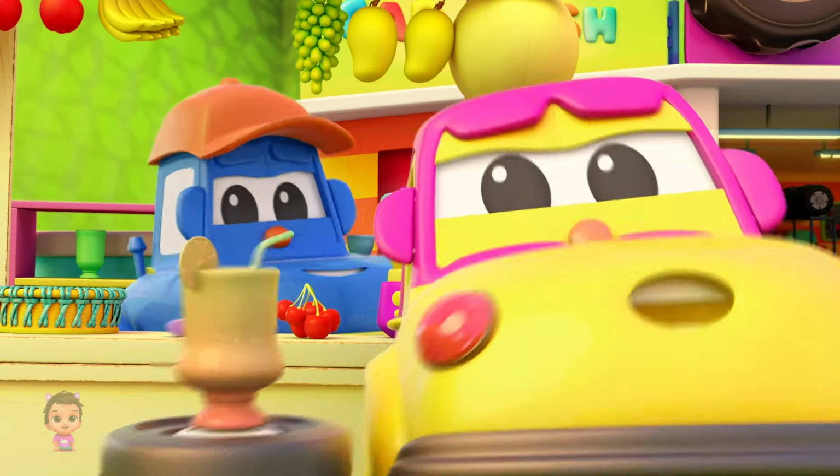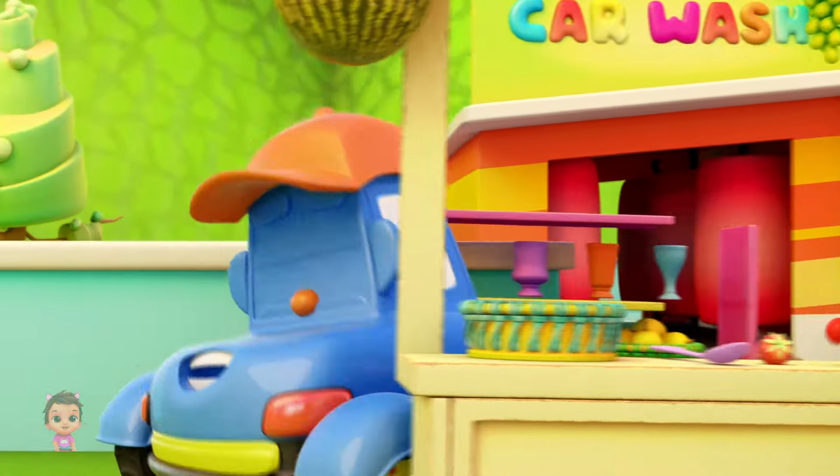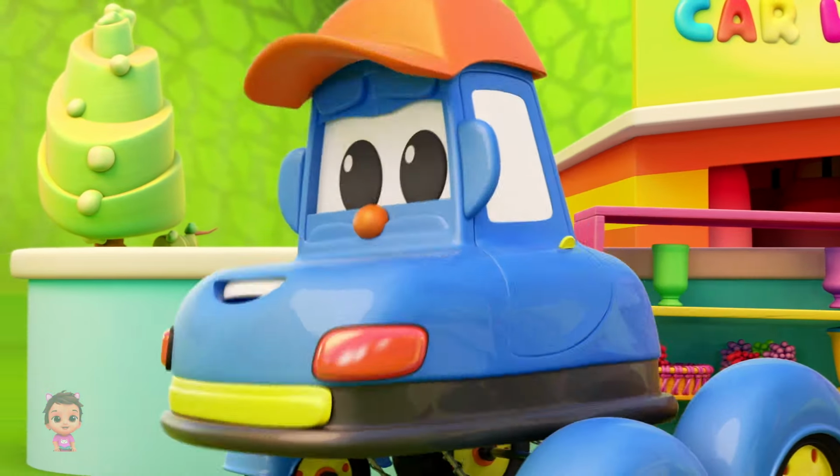Fruits are sweet. Fun to eat. Tastes so yummy.